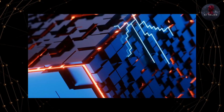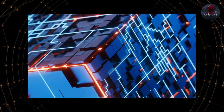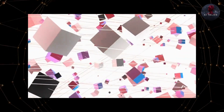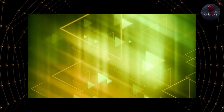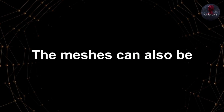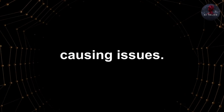Each cube is analyzed to find where it intersects with the surface, and triangles are placed to create a mesh approximating that surface. While simple and popular, Marching Cubes has some clear limitations. The resulting meshes have a blocky, angular appearance because triangle vertices are fixed to cube edges. This reduces accuracy and smoothness. The meshes can also be ambiguous with unclear structure, causing issues.